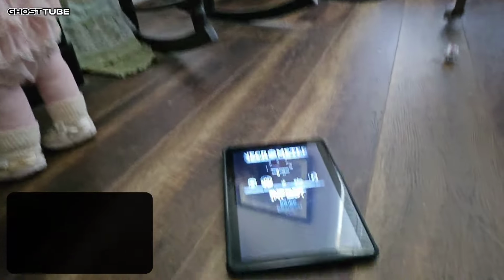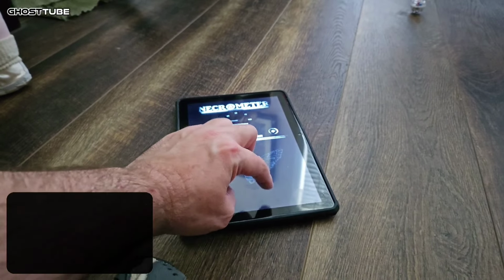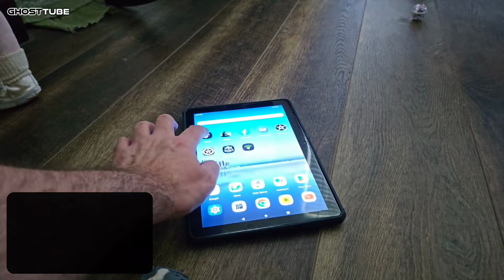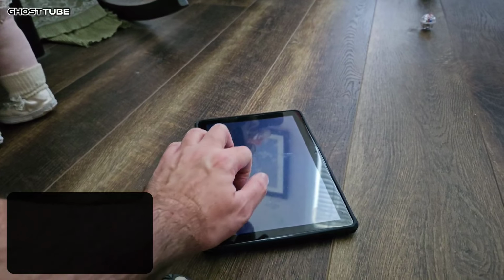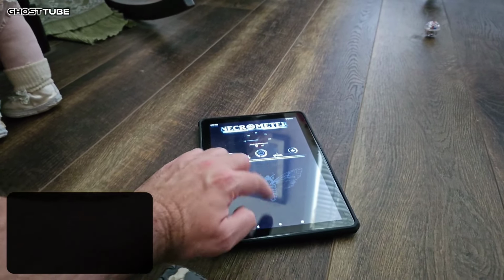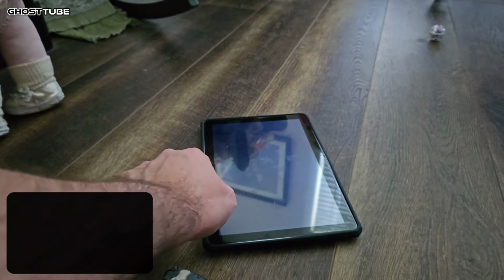Yeah, I really want to turn on the spirit box now. Uh-oh. You're being difficult. There we go. Oh, wait, I turned the same thing on. Thought I hit necrophonic. No, that's necrometer. Okay. There we go.